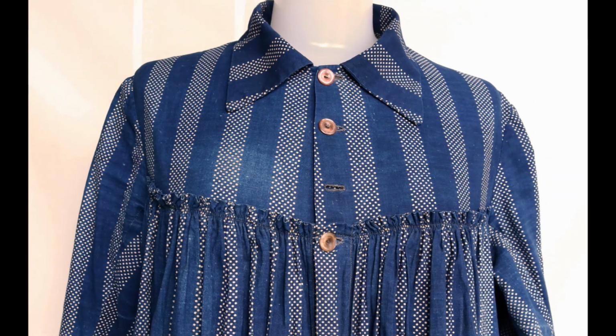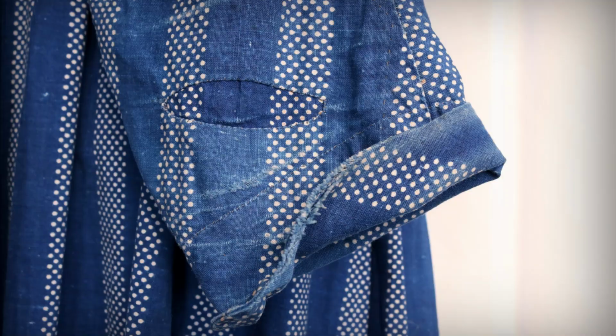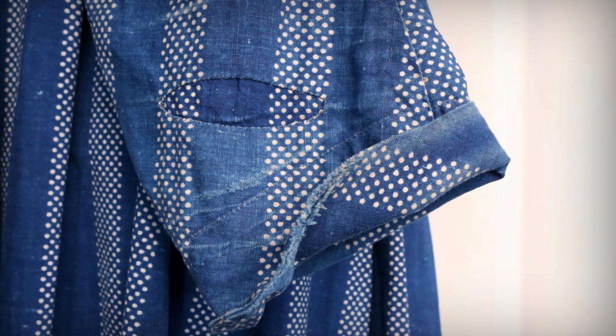Like most clothing of hard-working farmers, it has been worn, washed, and ironed many times. If you look closely, you will see that it has been mended as well. Notice how carefully she matched the pattern in the fabric.